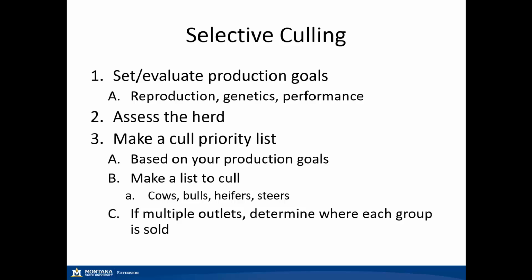So keeping that in mind as you're assessing your herd and making those critical decisions, it can be crucial to make a cull priority list, and that is mainly due to what your production goals are. So make that list of what to cull, whether it's cows, bulls, heifers, or steers. Sometimes you may want to keep some steers back to feed out yourself, or you may have steers that don't fit in that uniform group as you're selling at the auction market, or going direct to an order buyer. You may end up having to keep those steers that may not meet the goals of your order buyer, the auction market, or the group that you've put forth to sell.